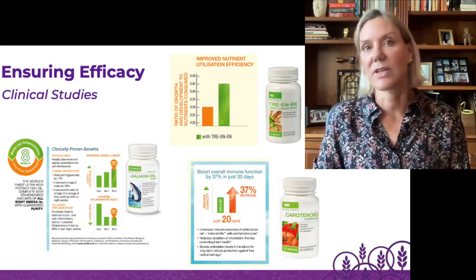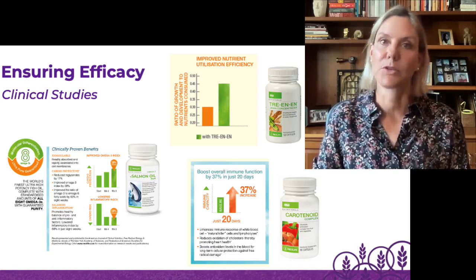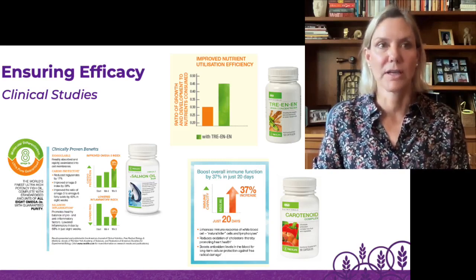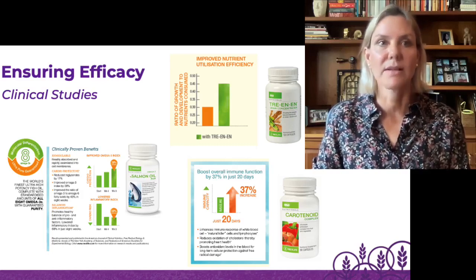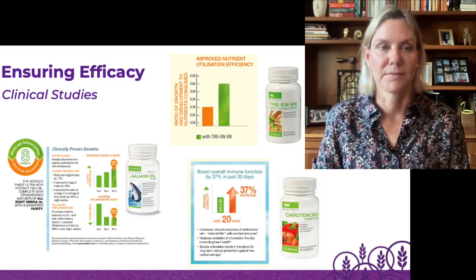By the end of the study, there was a significant difference between the groups in how efficiently or effectively they used the nutrients in the diet. The groups receiving TreNN grain concentrates had much higher nutrient utilization. Consequently, their overall growth and development and cardiovascular development was greater, given the same amount of nutrients.